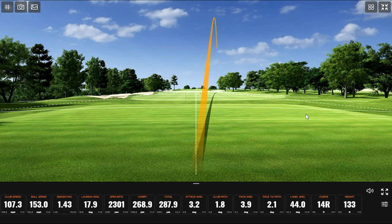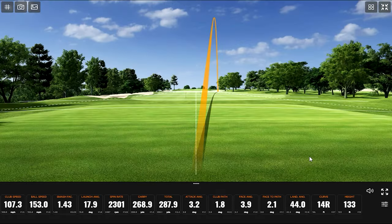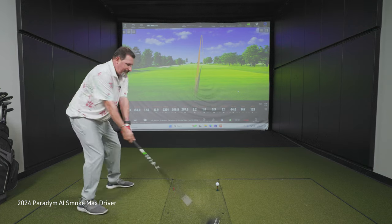I mean, that one was a very good result. It was a very good miss. It's right here. Just missed the fairway. Very good miss. I was trying to give it a little extra speed. Is that off the toe or where was it?